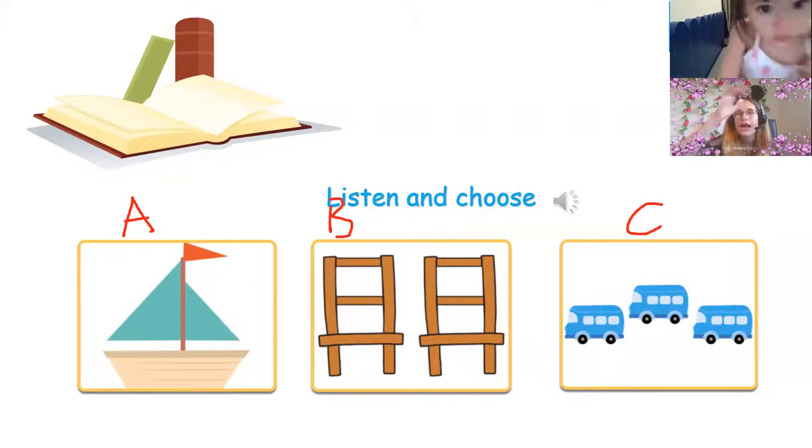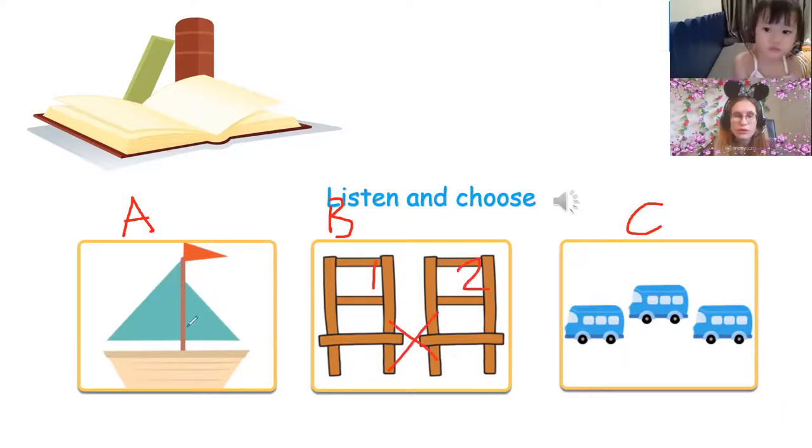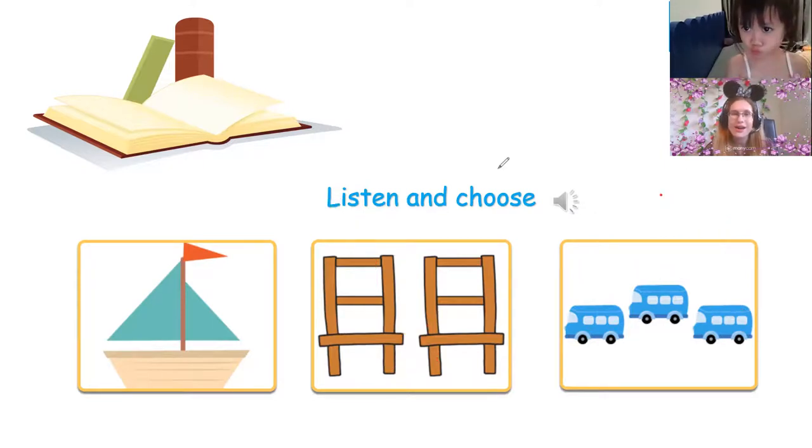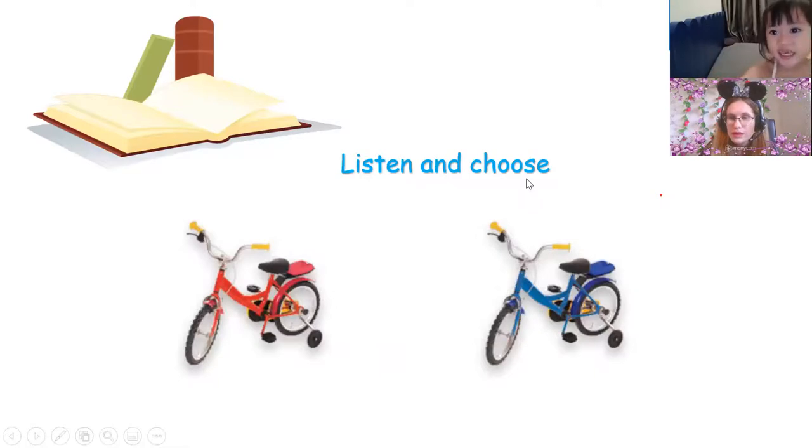Three. Which picture has three? Beep, beep. Buses. It's the two. Huh? Uh-oh. Three. One. Two. Uh-oh. Three. Let's count. I think it's this one. Number C. Look here. Let's count together. One. Two. Three. Okay. So it is C. Three. Good job. Very nice. Good work.